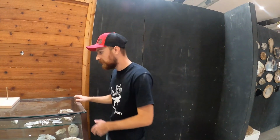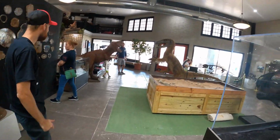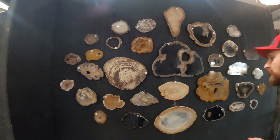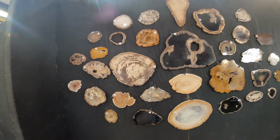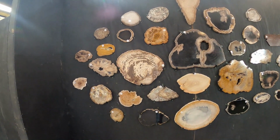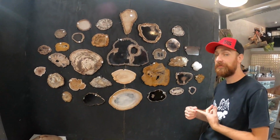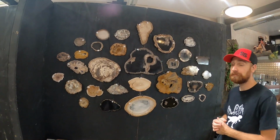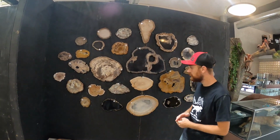Really interesting stuff. And then of course, we have your wall of petrified wood. Now these, I believe, are all extinct forms of trees. Do you know what the Texas state fossil is? No, I do not. Every state has a state fossil, just like every state has a state bird, a state plant. Some states even have a state food. I'm pretty sure Texas is something barbecue. So our state fossil is petrified palm tree wood. Palm tree wood. Yes, sir.